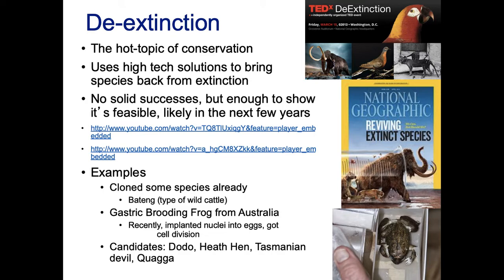Other species people are really interested in are the dodo, the heath hen, the Tasmanian devil, and the quagga, which is that zebra-looking thing that went extinct that we mentioned earlier on. They've even gone so far as to talk about woolly mammoths, which is why you see pictures of them on these events, because there is evidence that people caused their extinction. The passenger pigeon that we've talked about a lot in this class is one that they're also working on.